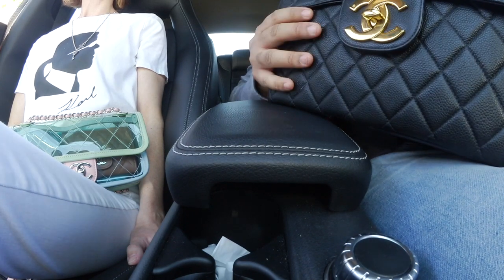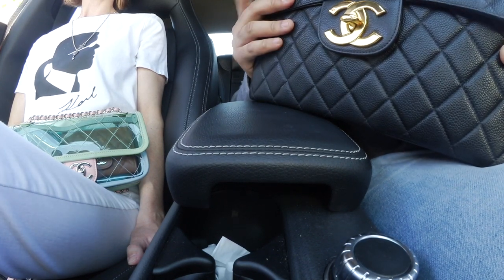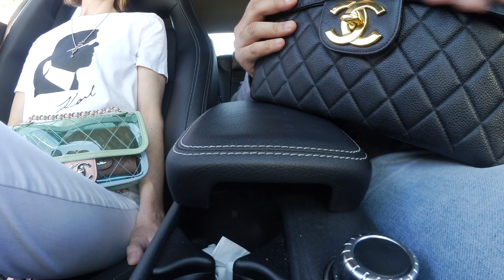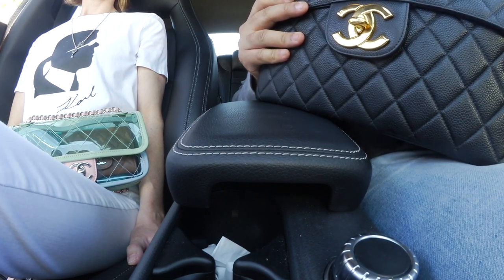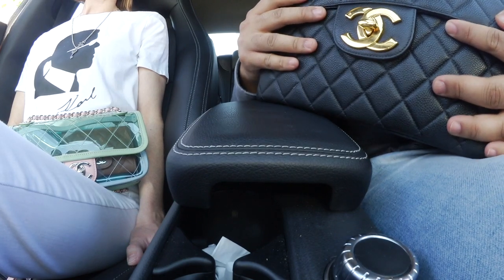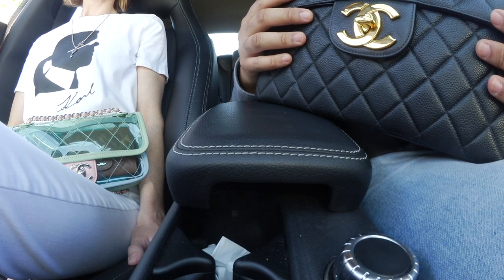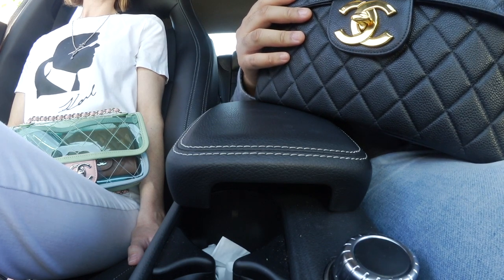Oh, and I have my baby right here. This is the vintage Chanel Jumbo Caviar with the large CCs, as you can see, and I have it right here because it's blocking my gut. Pictures don't do it justice. Yeah, it's such a beautiful bag. So this is the bag that I decided to bring with me. So yeah, stay tuned to see what we have to say.